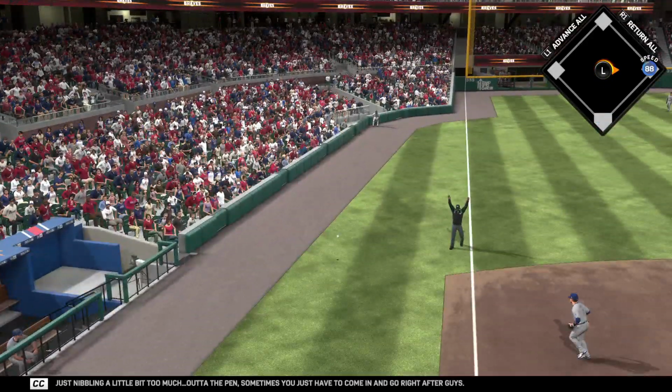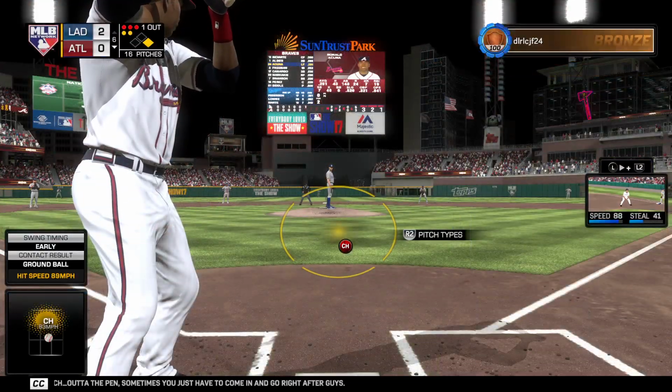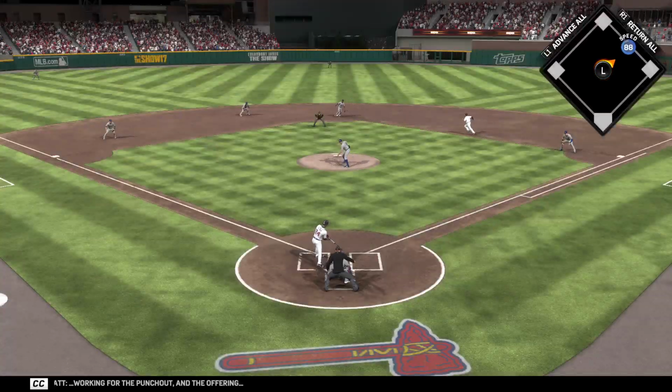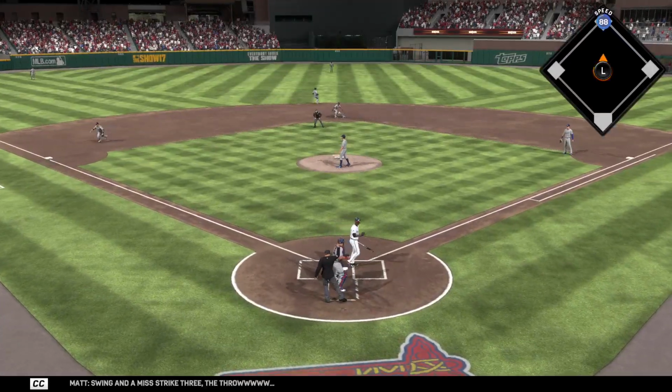Out of the pen sometimes, you just have to come in and go right after guys. Working for the punch out and the offering. Swing and a miss, strike 3. The throw.